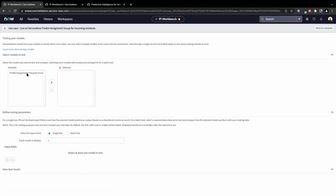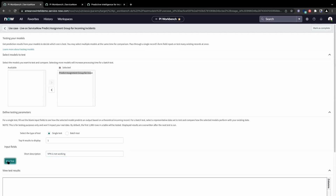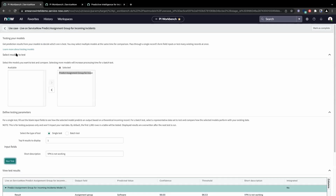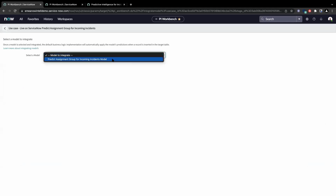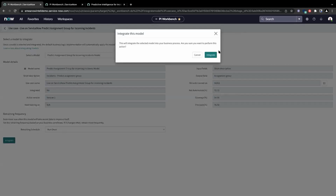So I can also do here, predict assignment group, and I do VPN is not working. I run my tests, and it predicts software as the assignment group. So I can do, again, a lot of tests, be happy or not, and integrate my model. So this will be it. So I can say, do this model. Again, I can apply a retraining schedule to it and say, integrate.